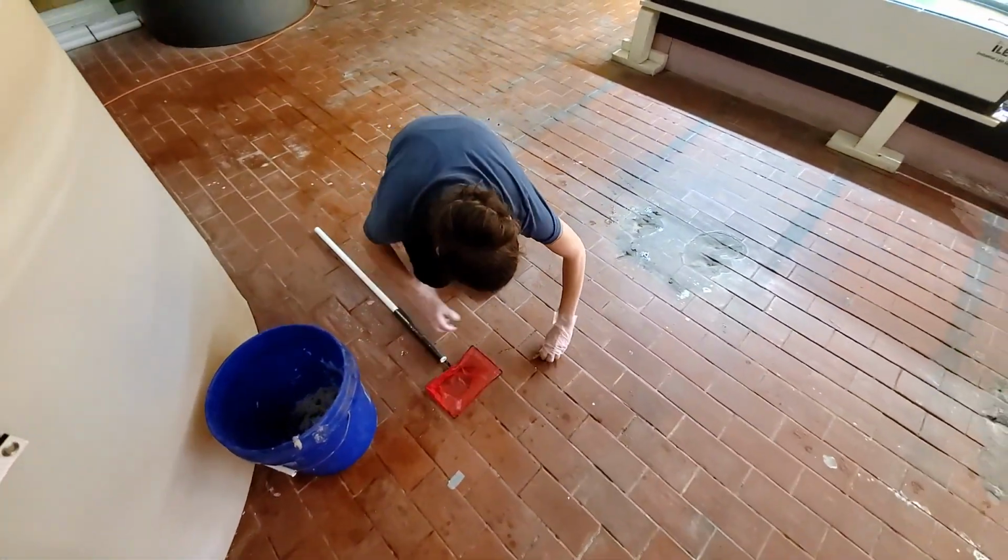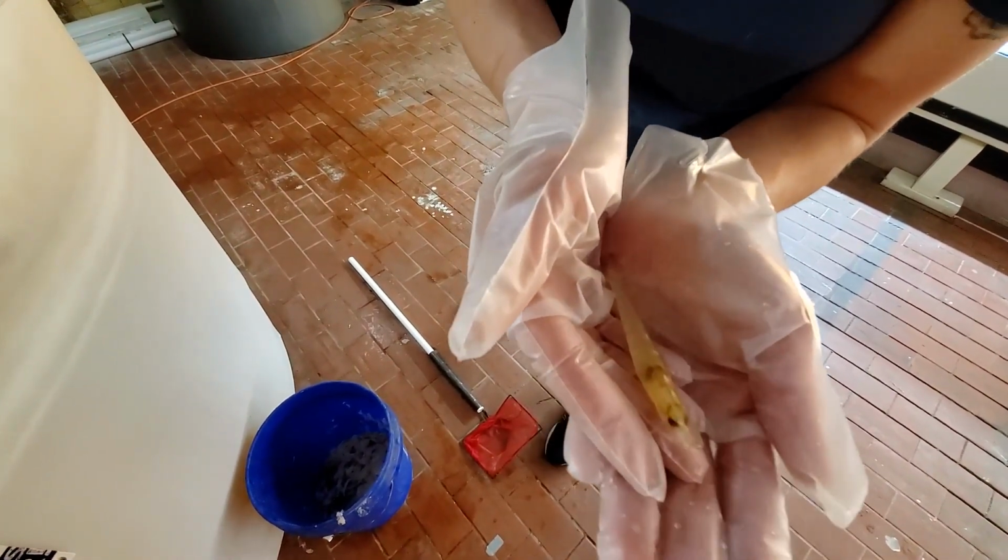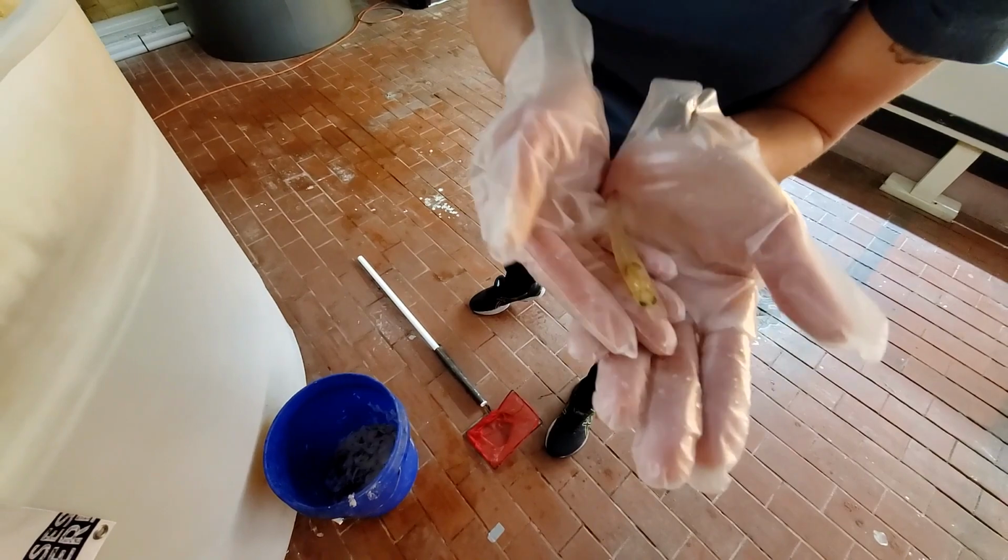Shrimp don't flop around as much as tilapia do. However, they jump like they've got springs for legs. They're kind of like the ocean bugs.